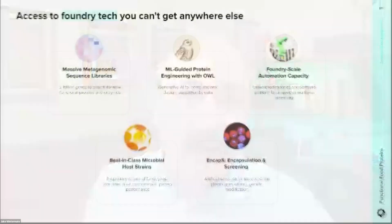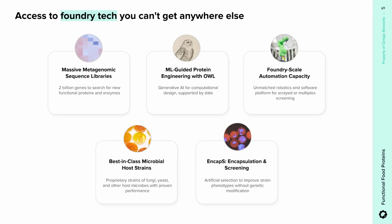What kind of technologies? What makes us stand out? In the food space, I can summarize it like this. We've got DNA sequence libraries for discovery that are much larger than the public databases. Our customers get access to that resource for enzyme and protein discovery. We've got a machine learning team for enzyme and protein design with deep experience, dozens of projects under our belt. Equally important, we have foundry automation and high throughput assays for feeding data to that platform.